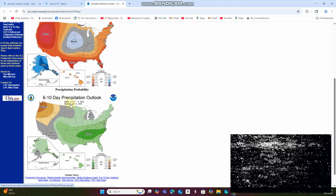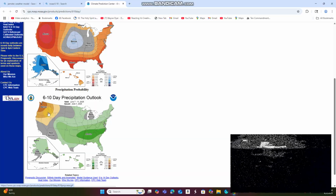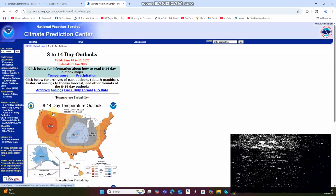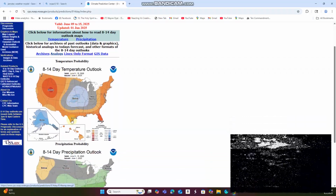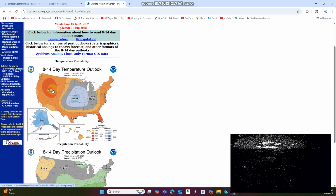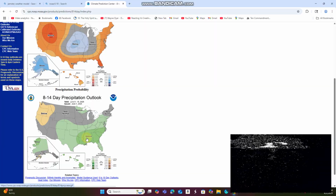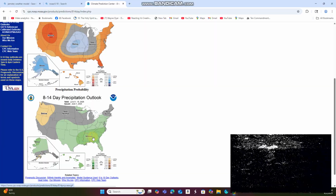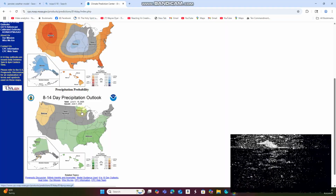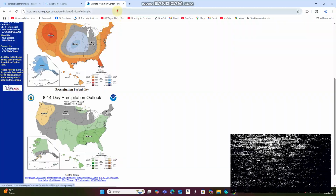Our 6 to 10 day precip outlook has, again, a lot of precip for the Southeast, dry weather for the Northwest. And again, 8 to 14 day temperature outlook. We have below normal for the Midwest, above for the West, above for the East and South. And again, we have above normal precip here in the Southeast, below in the Northwest, and a little slot of above normal precip here in northern Minnesota and in northern Wisconsin.